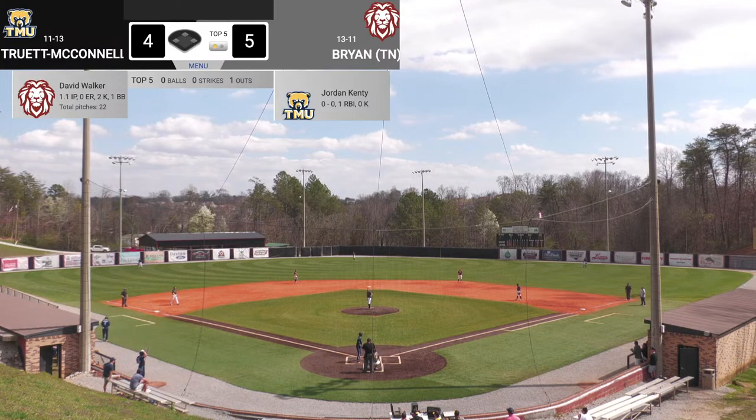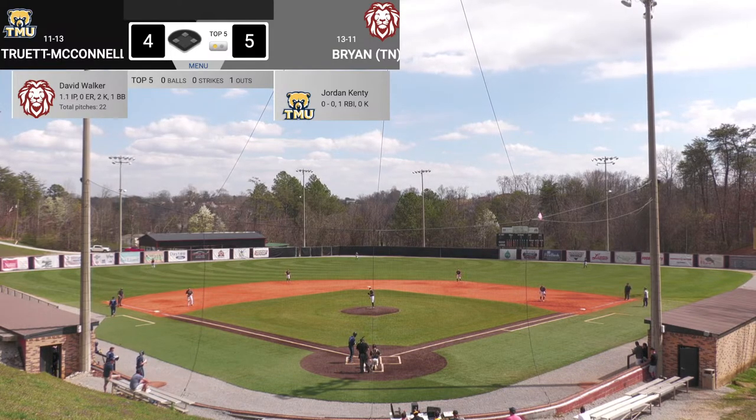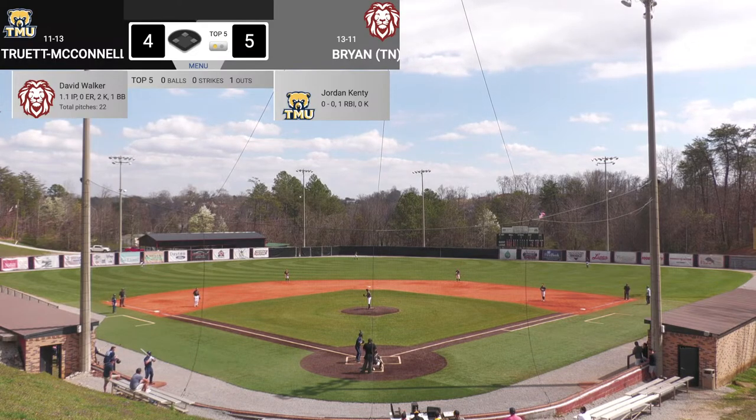So we got one out here in the top of the fifth. As you can hear, the wind is really picking up, and of course, it's blowing straight in. There's first pitch fastball in there for a called strike one. Of course, this breeze feels really good out here today with about a 75 degree.